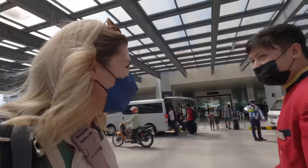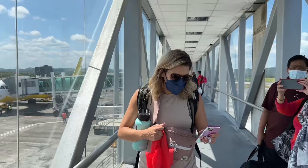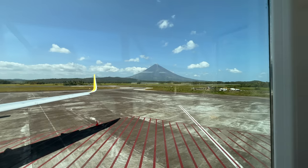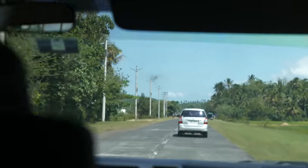I think I see our guide for Christina and Brian. Thank you. Our pickup driver. Walking. We can't see it, but how cool is it that as soon as we got off the airplane and we started walking on the breezeway or the jetway, whatever it's called, there's a volcano outside. Once in a lifetime, first time experience for all of us.